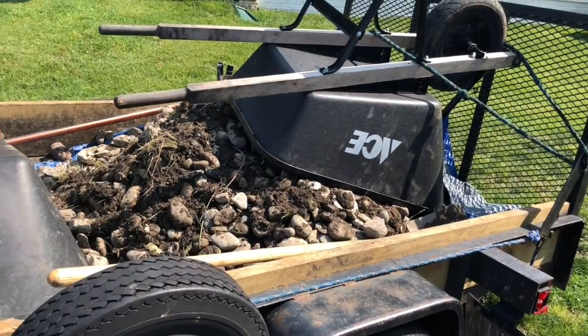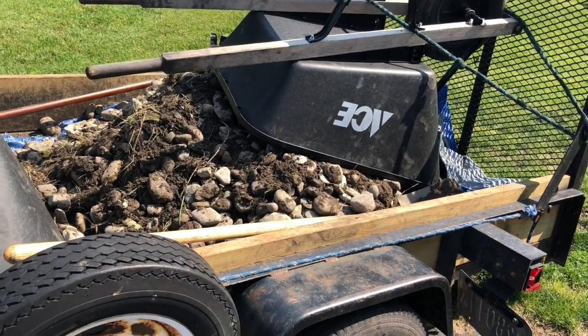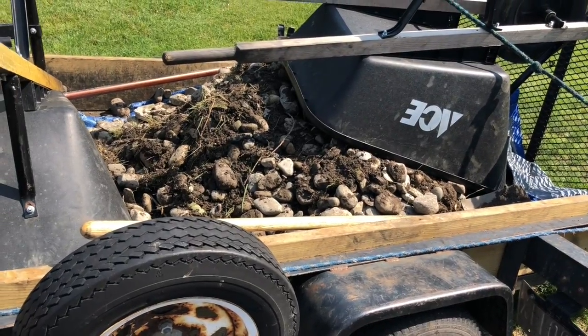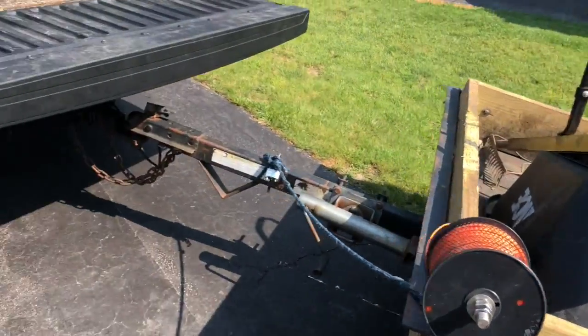So stick with me, guys. I'll probably meet you at the dump or meet you back here. I'm gonna have topsoil and I'll show you guys how I'm gonna throw it down, how I'm gonna grade it and all that stuff. So stick along and enjoy the ride.